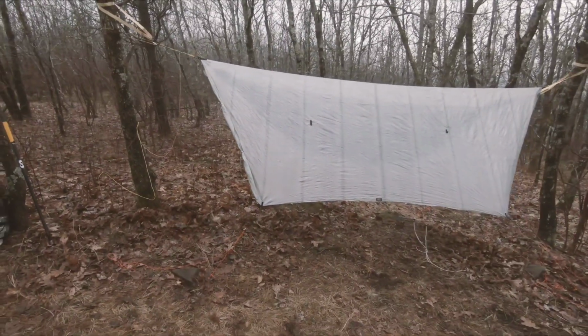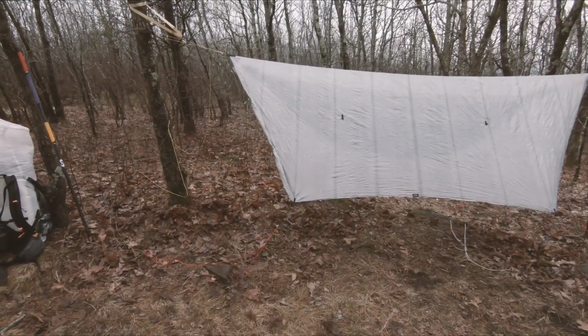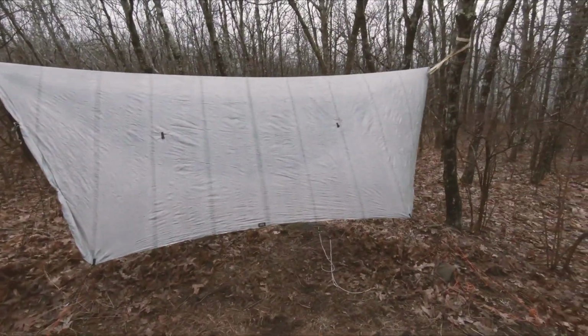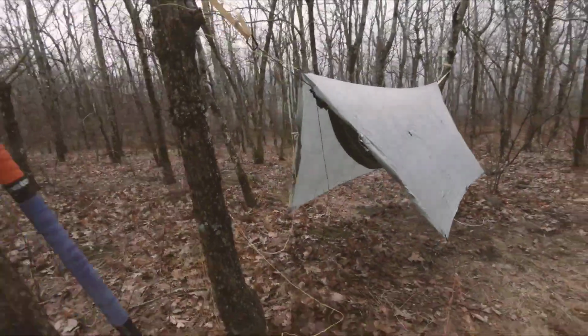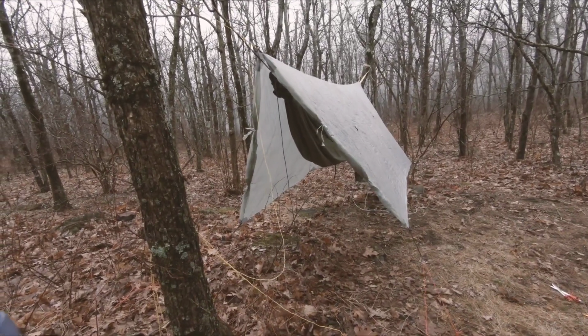Pretty much the basic setup for now. The hammock's up, the tarp's up. I gotta dig the under quilts out of my bag. I'll video that too. But right now, got the hammock up, the tarp up, pretty straight, pretty tight. I'm leaving this end open here for a little bit of ventilation for the time being. Probably roll that down at some point.